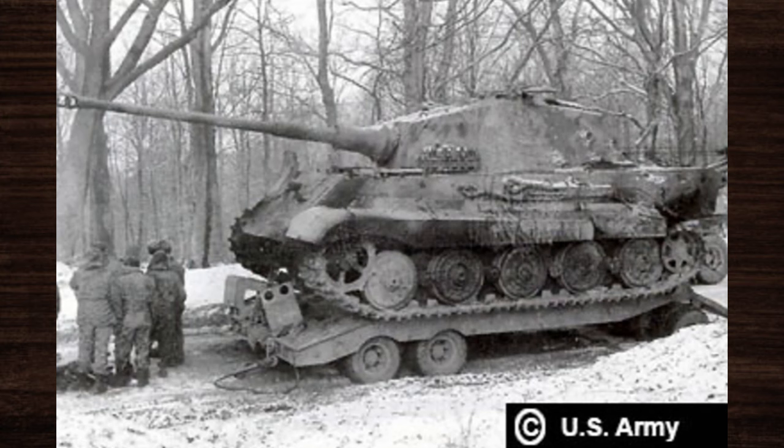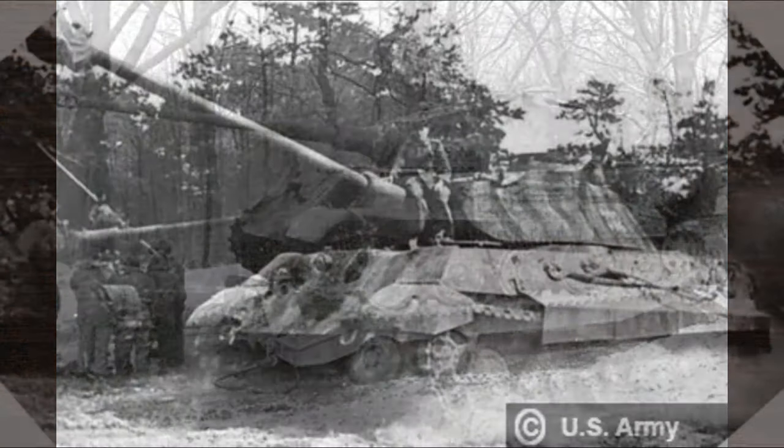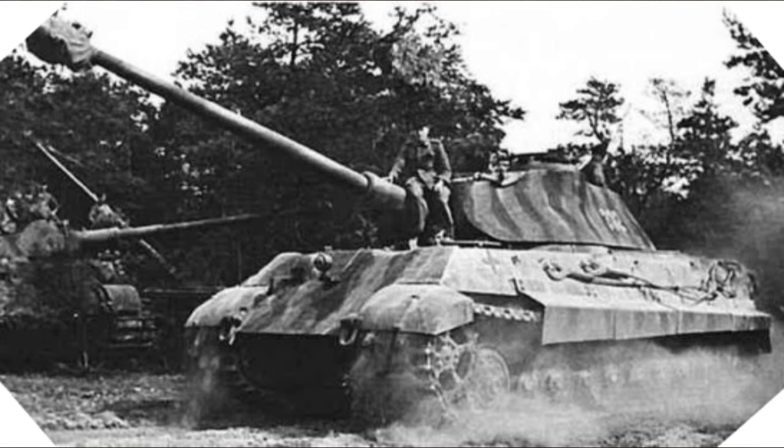Firstly, its mechanical issues. The Tiger II was prone to frequent breakdowns and was notoriously difficult to maintain, which often left it stranded and vulnerable. Secondly, the production numbers. Only 492 units of the Tiger II were produced during the war, limiting its overall impact compared to other heavy tanks with higher production rates.